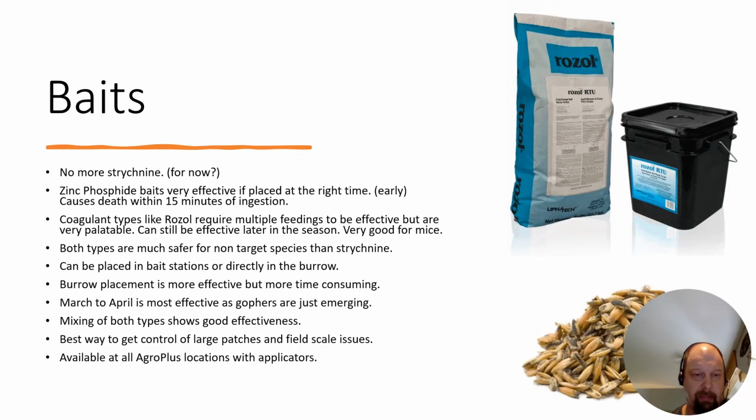They can be placed in bait stations or directly in the burrow. Placing it directly in the burrow is the most effective, but is the most time consuming. March to April is probably going to be your most effective time, but once again, that will change. If they are up earlier than that in February, that's going to be your most effective time to put them up. Mixing of both types together shows good effectiveness.